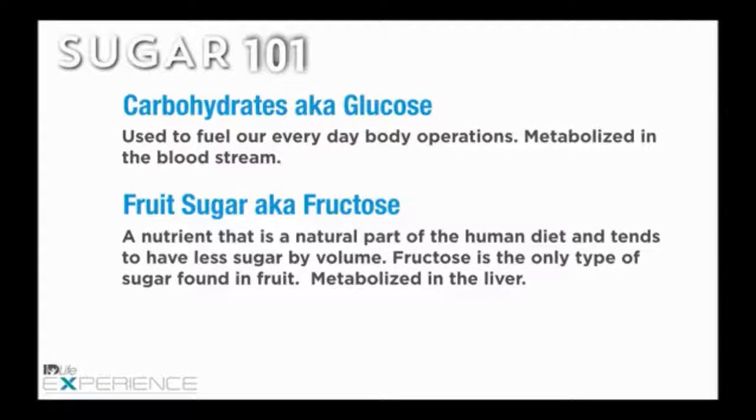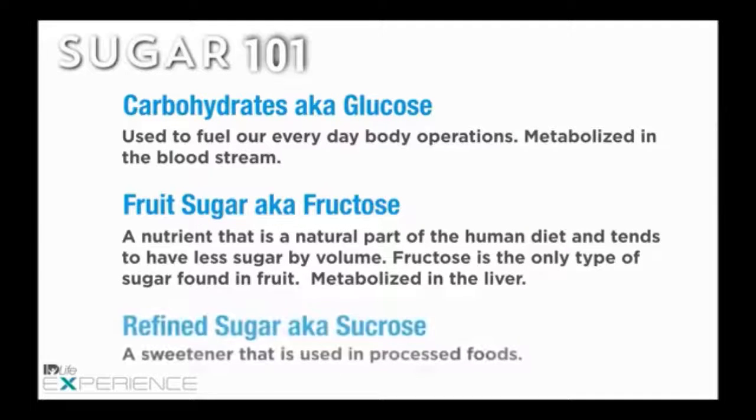So there is a huge difference there. You need to understand that glucose metabolizes in the bloodstream, fructose metabolizes in the liver. And then, of course, you have your refined sugar, also known as sucrose, which is that combination of the two, and that's the sweetener that's used in processed foods.